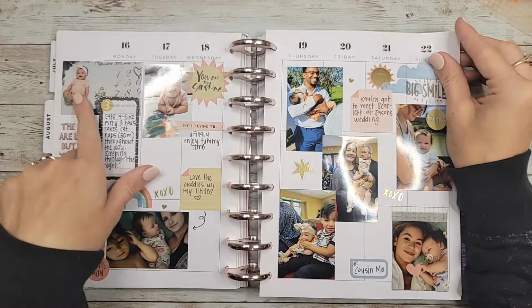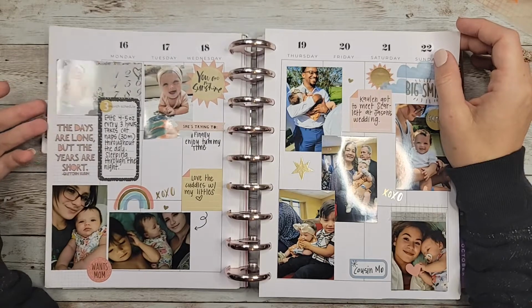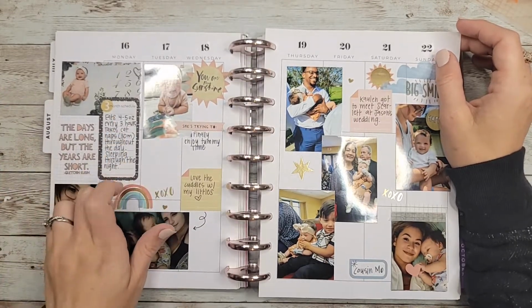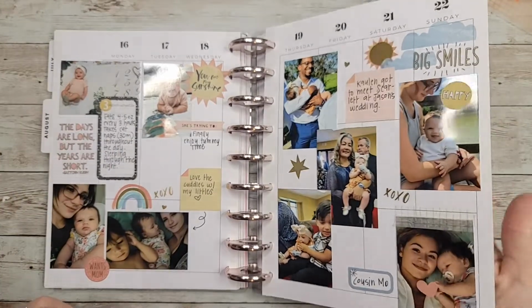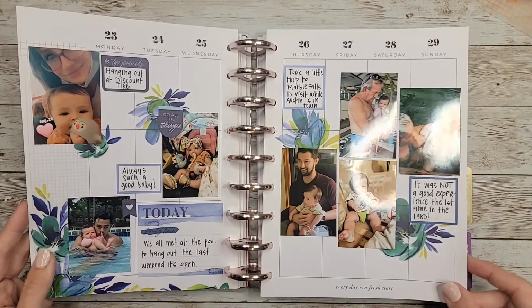See, I was originally putting her monthly milestones in the weekly spread, but then I decided I'd rather have a big picture to look at. But I was putting like her little schedule and stuff, how much she's eating and how much she's sleeping normally.